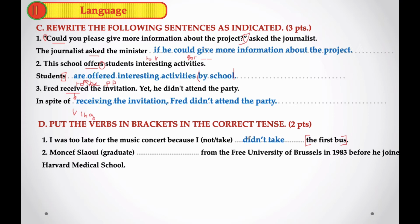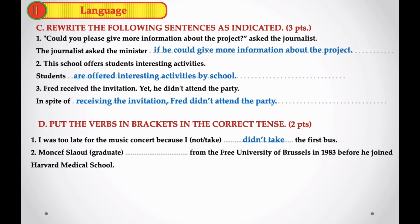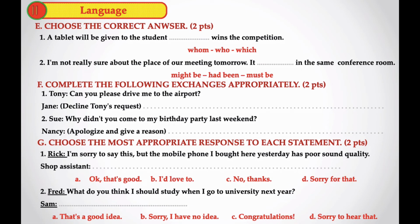Monsif Slawi from the Free University of Brussels in 1983 before he joined Harvard Medical School. Here we have ed, okay, so because let's say the screen didn't catch the ed, so I recommend there is ed here, and we have here before. So now it's clear for you to understand this sentence. As I said, it's ed, okay, so we have here before. So the first action that is going to start is this one. Monsif Slawi had graduated from the Free University of Brussels in 1983 before he joined Harvard Medical School. That's great. This is the last part of language side.